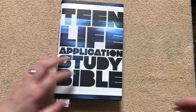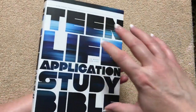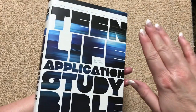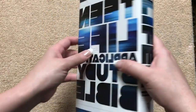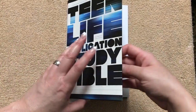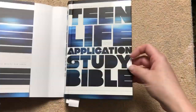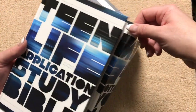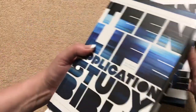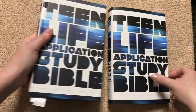This one here is a hardcover, so it does have a nice dust jacket. One thing that's kind of neat on that is the way that they did the print on this. If it was to bleed through and come through on the other side and be reversed, that's what it looks like. So I think that is something that would probably be attractive to teens because it kind of is eye-catching, plus the way that the font and everything is done. I think that would be eye-catching as well. So if we take off the dust jacket, we can see that the cover is going to be exactly the same, just like that. So the Teen Life Application Study Bible by Tyndale.